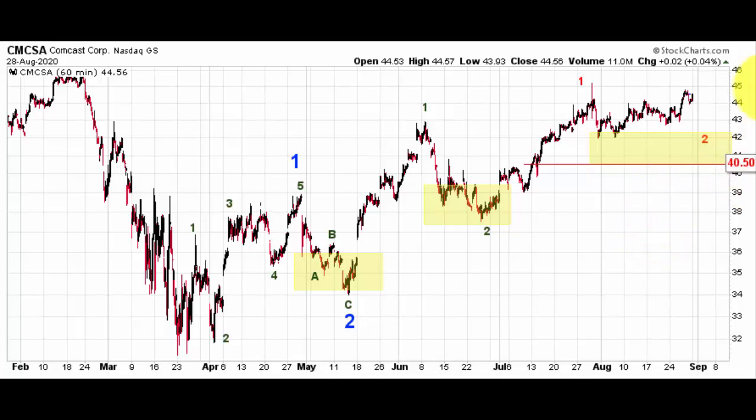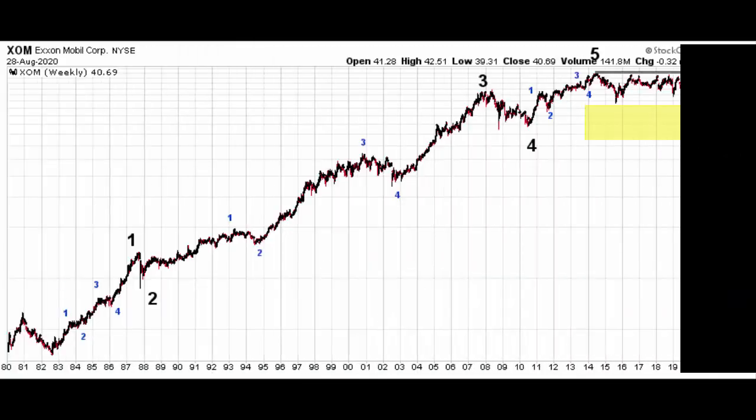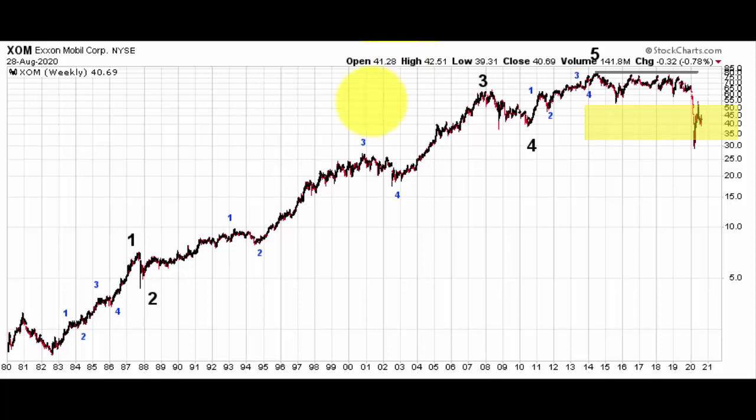Now let us go ahead and take a look at Exxon Mobil. Everybody knows this guy. Here it is. This is as far back as our data goes, and that is back to 1980. And you have yourself a very nice 5-wave advance into the 2014 high. Super clear, beautiful move. Exxon Mobil, what a stud.